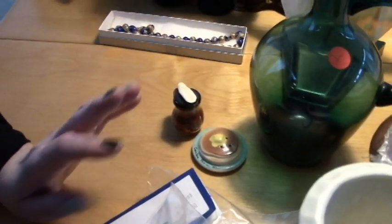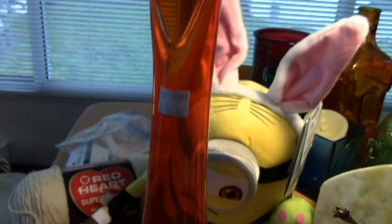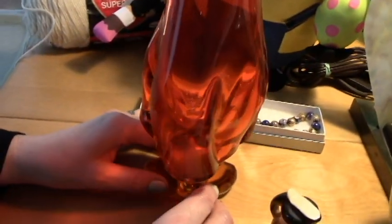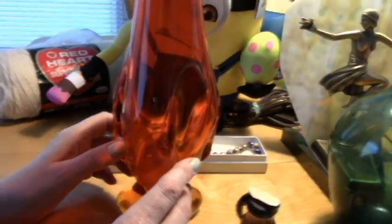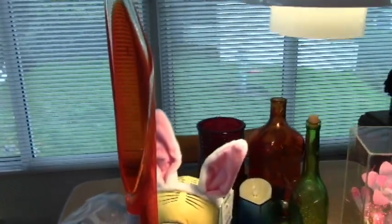Oh, wait, I have my very favorite thing of the whole trip from that Habitat for Humanity. It's like an Amberina sling vase. $10.50. I love it. I can't wait to put it on the mantle. It is gorgeous. See how it goes up, and then the bottom looks amber-y? See? It's gorgeousness. So it was a very good trip.